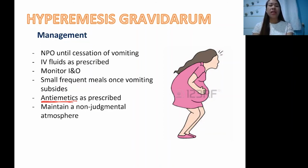And then, we have to maintain a non-judgmental atmosphere. Take note, class, ha. Huwag yung sasabihin na ang arte-arte naman ni nanay. Apaka-OA naman ng pagsusuka na yan. So, when you give those kind of remarks, that's already creating a judgmental atmosphere. Remember, they have no control about that. Kasi, class, it is caused by the hormone that is increased. Okay? So, that is the management for hyperemesis gravidarum.